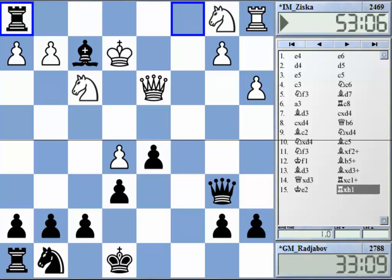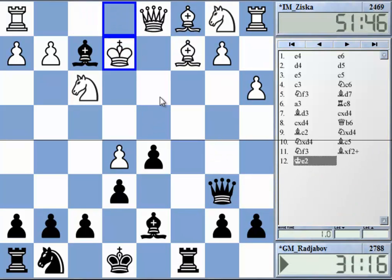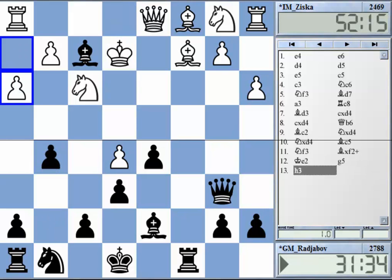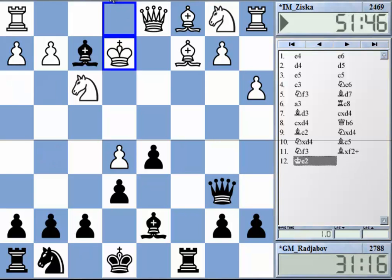So you cannot go to f1. Alright, king e2, and in the similar position where the pawn is on g5 and the pawn on h3. I can just, okay, this is nonsense here, but just to see the comparison, this would be the other position where black would play here and win, and black cannot play bishop g3, and obviously g5 doesn't make much sense here as well.